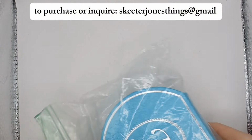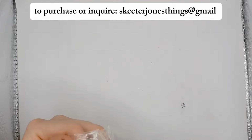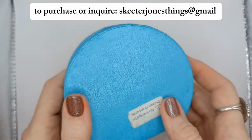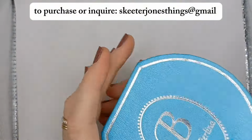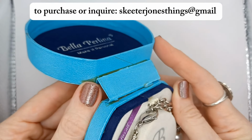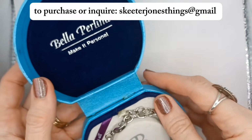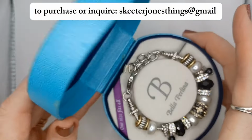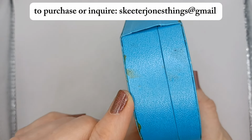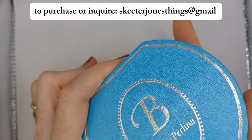29. This is a piece that I already had. I'd gotten it from a lot that I'd gotten earlier in the year. This is a Bella Perlina bracelet in its box, gift ready. Although the box does have some visible glue on it that you can see right there, other than that the box is in good condition. It's not torn anywhere. But it is Bella Perlina, and it's apparently new.